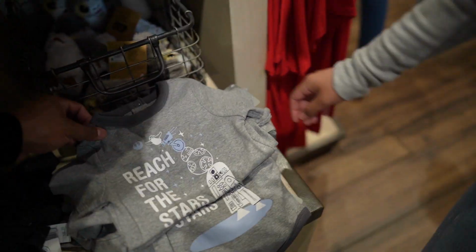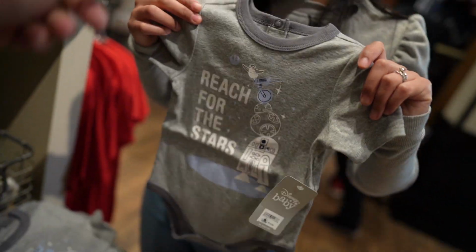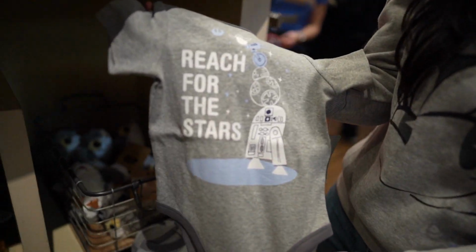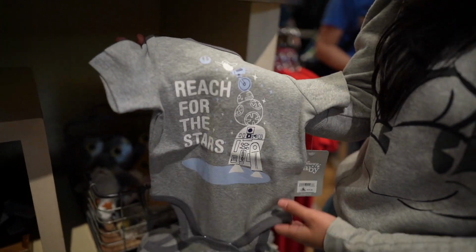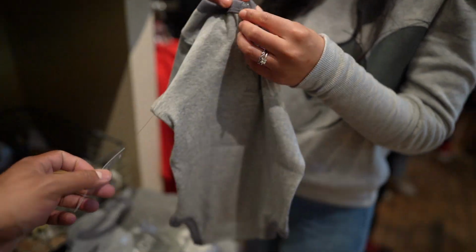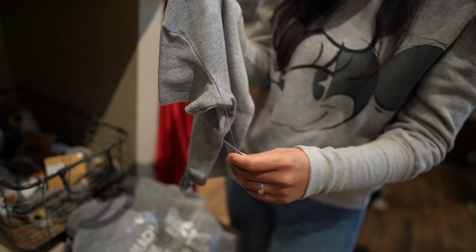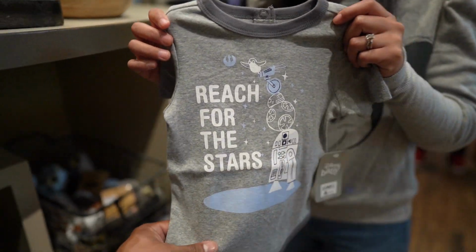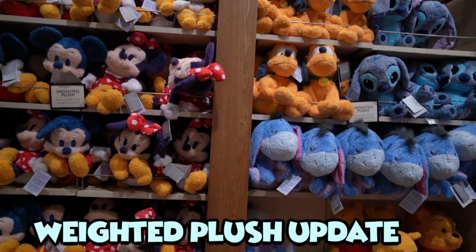Okay. This is for the little ones. Perfect, so they can celebrate their first May the 4th. Aww. Reach for the stars. It is so cute. R2-D2, BB-8. I love this with the port in it too. This one's really soft with the button on the back. This button's so cute. And this one's going for $19.99. So you can go ahead and dress your own little baby Yoda. Hold the weighted plush.